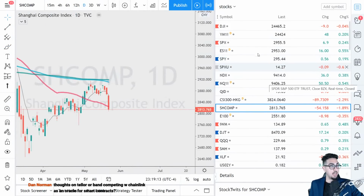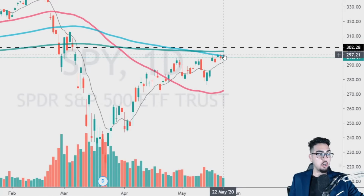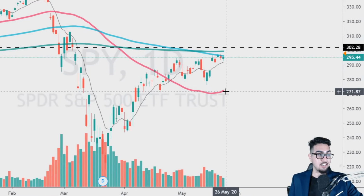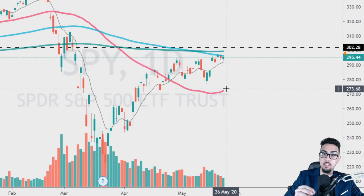Of course, the SPY is seeing resistance currently at that 100 and 200-day moving average. It could potentially follow these markets and come down to that 50-day, and it could be a big bearish candle, just like we saw with the other major indices. And if that does happen, it will bleed into Bitcoin and gold.